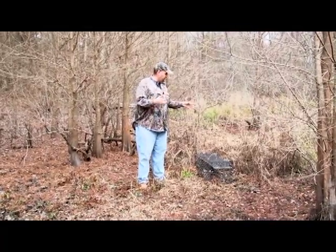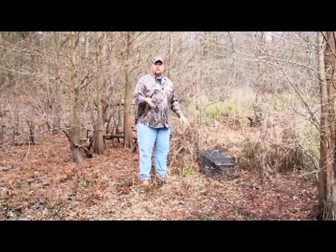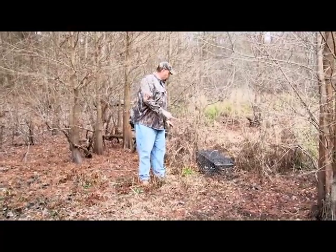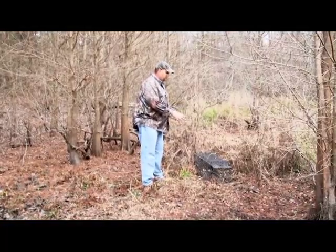It's essentially a trap with a door on it. The animal walks in, steps on a plate, the door shuts behind him, the animal's caught. Very easy to catch animals in it, very easy to release animals in it. So it's a great tool. So let me show you real quick. I already got this one set. All I do is find a good spot.